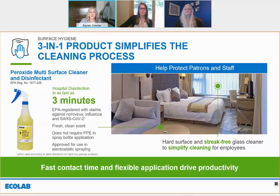So one of the most important parts to a simplified housekeeping program is this multi-purpose cleaner and disinfectant, something similar to our yellow peroxide product. This product in particular is a 3-in-1 product, so that really drives simplicity, like I said, in training, but also in use. It's meant to be the workhorse. You can use it across your operation on hard surfaces to disinfect and clean, and also on glass and mirrors for that streak-free finish.